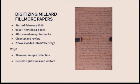And having a variety of people scanning this many items means each box could be scanned a little bit differently, which can be a challenge. So that was something you need to think about.